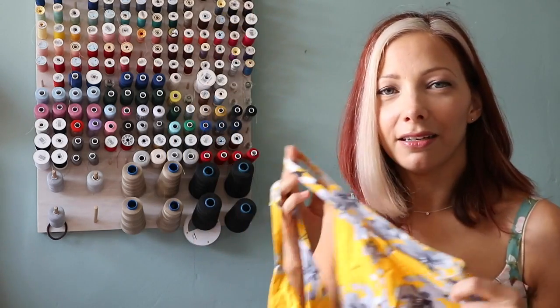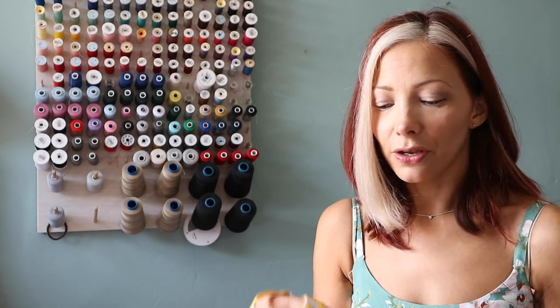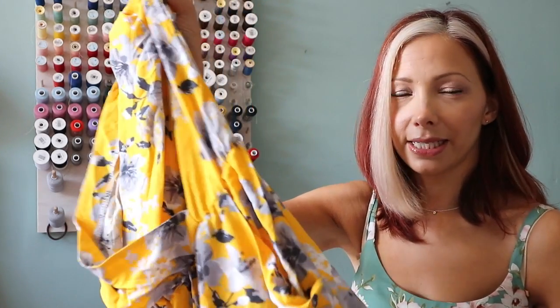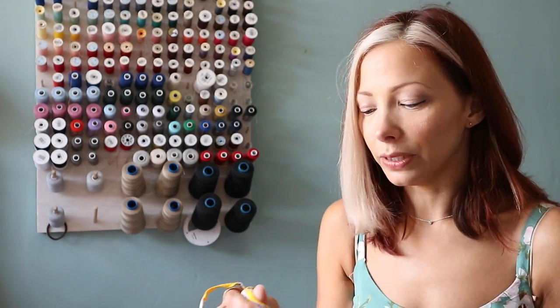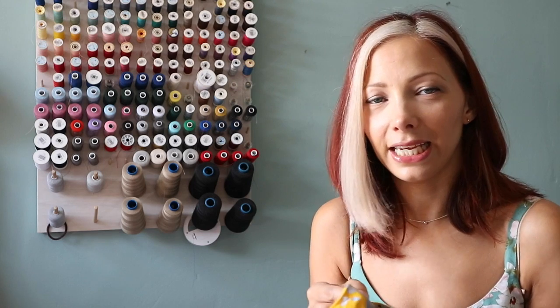I would say it's a Big 4 pattern. It comes up pretty big, so I took in from the side seams probably about half an inch on each side, maybe even a little bit more. It's still quite roomy, there's plenty of room in it. It's all faced, so it's a little bit harder to unpick everything and take in at the sides.